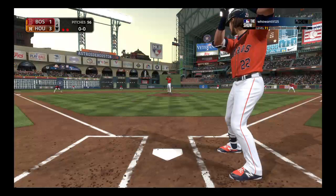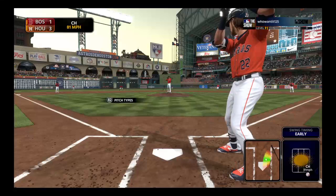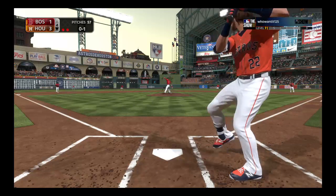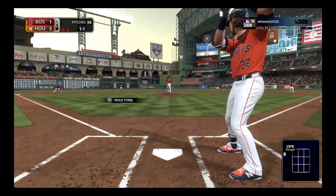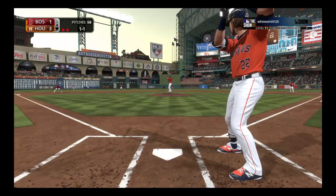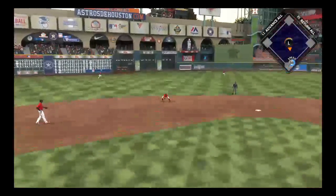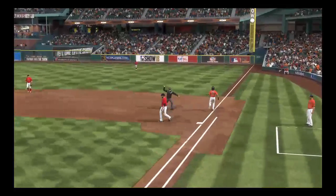Stepping in is Josh Reddick. He comes in 0 for 1 on the day thus far after reaching on an error his first time up. 0-1 the count. Porcello gets the sign. Here's the 0-1. That misses wide. 1 ball and 1 strike. Grounded to short. Throw in time, and the side is retired.